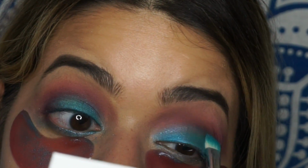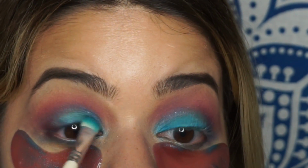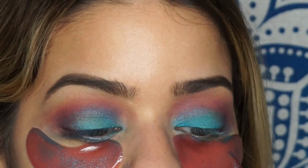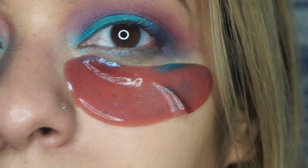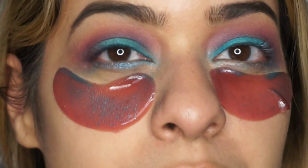I don't know if it's just the brushes. It's not even the brushes, because I'm using brushes that I would use every day, and I'm still getting a lot of issues from it. Do you guys see this blue fallout? Do you see that? And I feel like I'm having the hardest time blending these colors. I'm out here looking like that Starbucks drink, you know, that unicorn Starbucks drink? That's what I'm out here looking like.